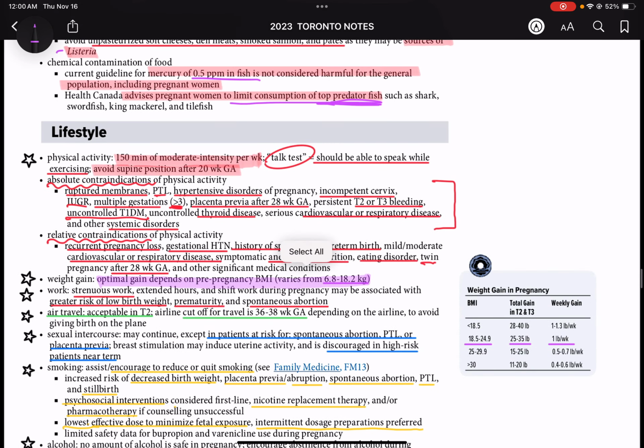So physical activity, it should be 150 minutes of moderate intensity per week. So don't forget moderate intensity. And there's a talk test. You'll tell the patient that you should be able to talk, you should be able to speak while you're exercising. That would tell that, okay, it is moderate for you. And avoid supine position after 20 weeks of gestational age. There are some absolute contraindications of physical activity, and these are important for MCQs for QE1.